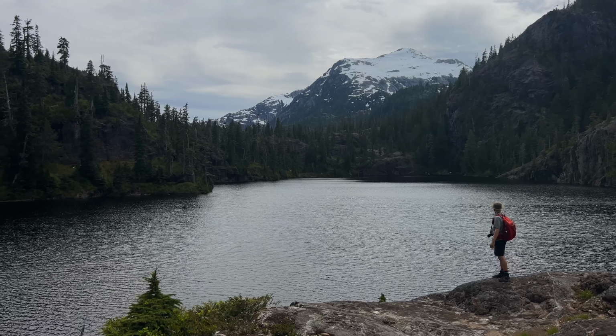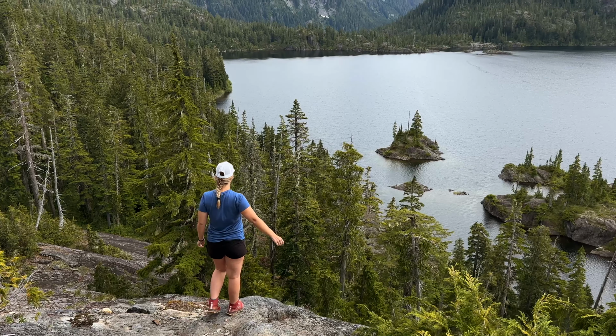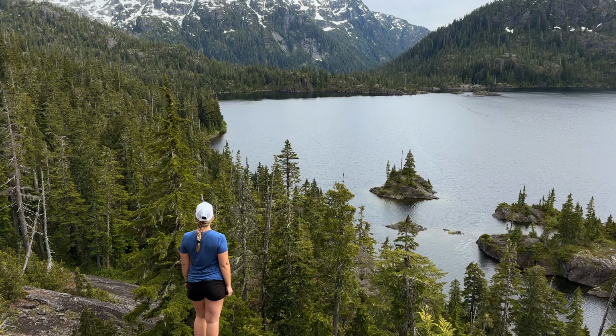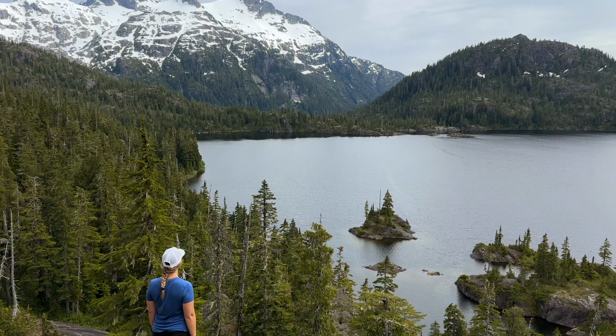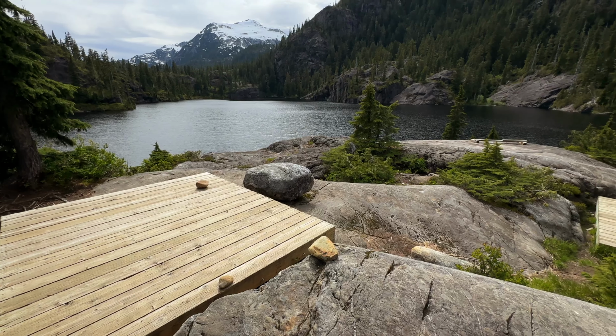First, you reach Baby Bedwell Lake and then climb up a couple really steep staircases to a grand view of Bedwell Lake. This is also a good area for a backpacking trip. There are wooden tent pads at both lakes with 21 sites available.